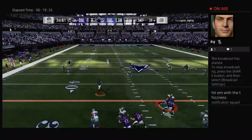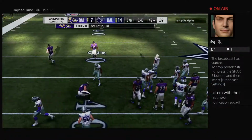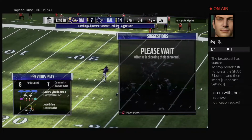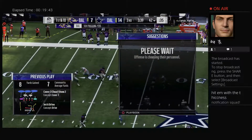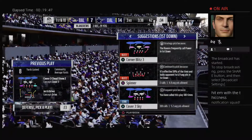Jackson looking to throw on third. He's got his man. It's Andrews. And he will have the first down, but he winds up taking a pretty good shot that time. It goes as a gain of 8. It moves the chains.